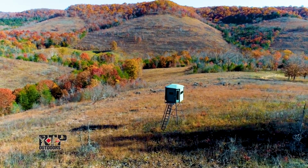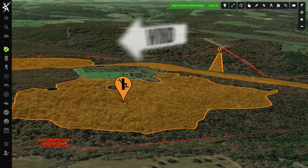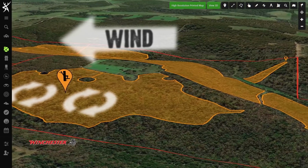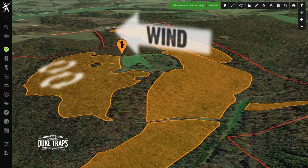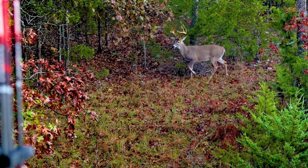But for a bow hunter, it's a little tougher to get on those side slopes and get within bow range of a deer without the wind wanting to swirl. So we need to get up on top of the ridge where the wind is more consistent and start creating or finding bottlenecks to get deer within range of a bow hunter.